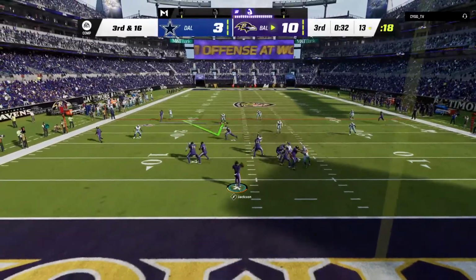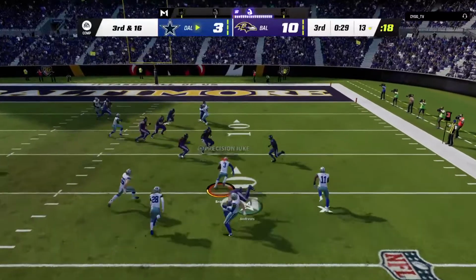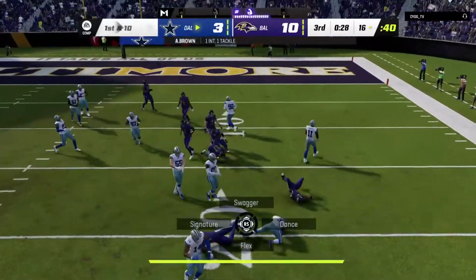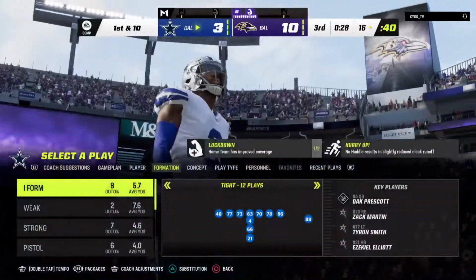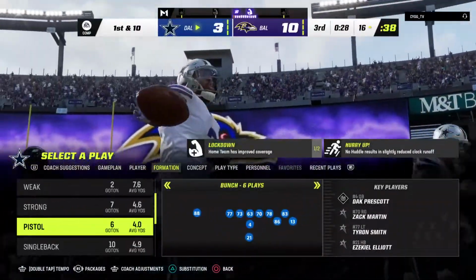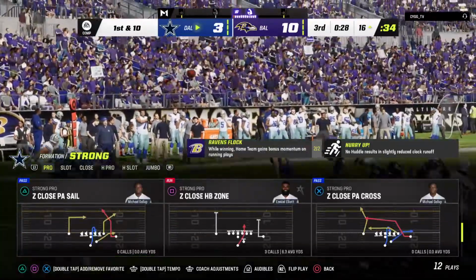Out of the gun, they'll look to throw. That's for Bateman, and it's intercepted. Picked off by Anthony Brown. And they'll have the ball set up in the red zone at the 16-yard line. And they'll take possession already in the red zone and in a great spot to add points to the scoreboard.